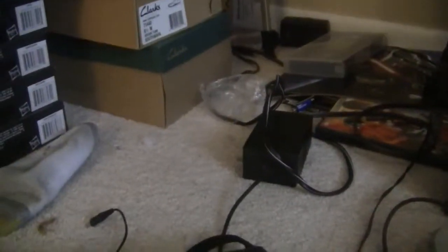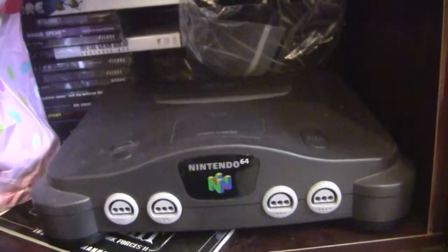But yeah, and then this of course is the Game Gear. I'll show it to you guys, but in my overall video I kind of showed a bigger view of it, but it's a colossal system. It's a heck of a handheld system. And then of course I have my Nintendo 64 that I got at launch, and then back there I have some more games and some more cables to connect older consoles.